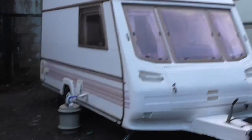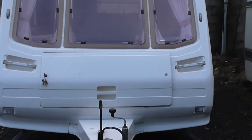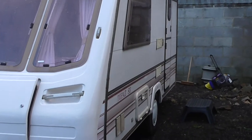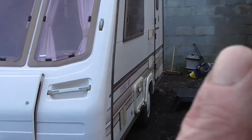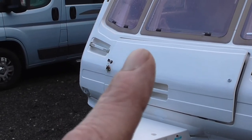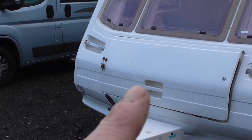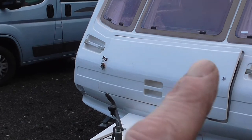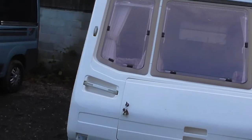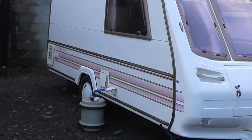Let's look at it one more time, and then I'll put the awning up, and I can show you that. Then we'll go inside and have a look at the caravan. So remember, you've got the fresh water container, the step, gas bottle, spare wheel, hookup lead, winding handle for the legs, that's there, and cover for the airframe. And also on this side, well, there's the wastewater container and the whale pump.